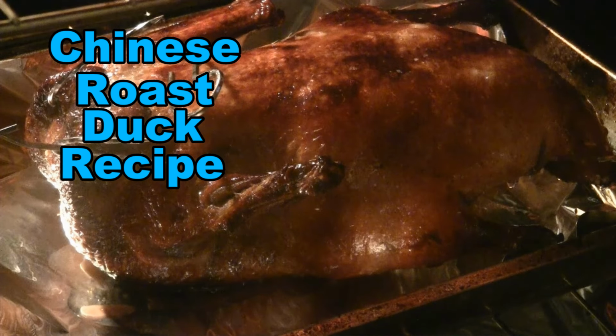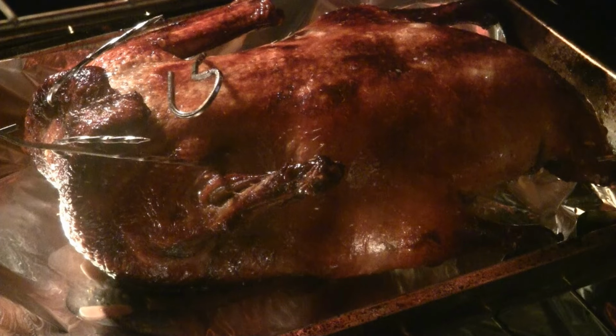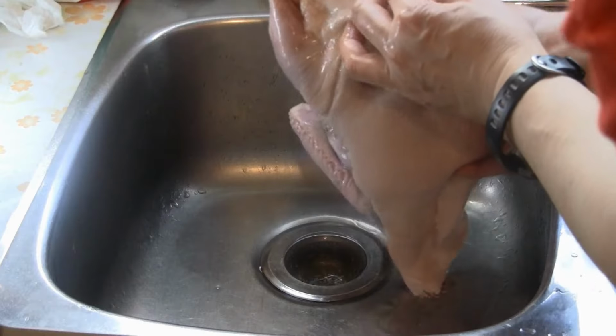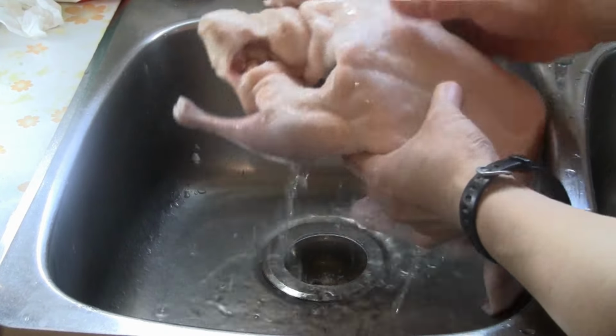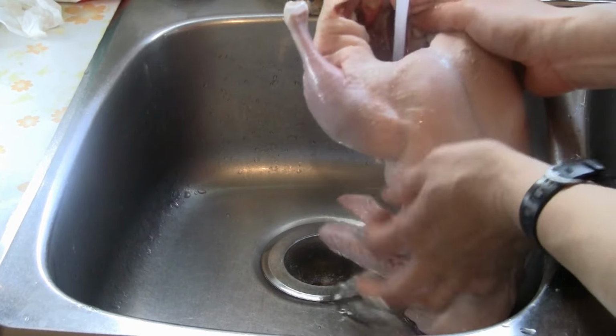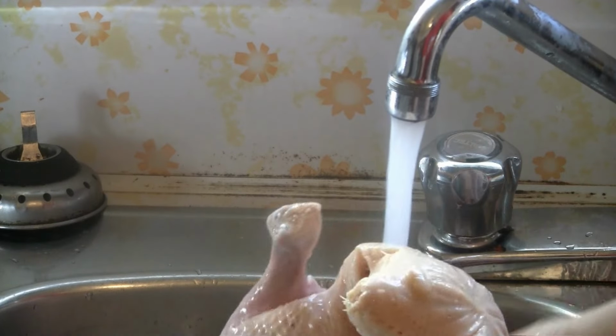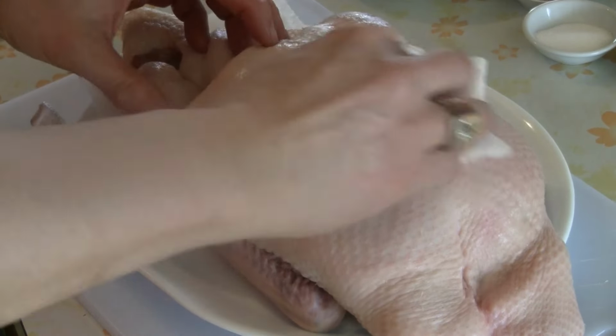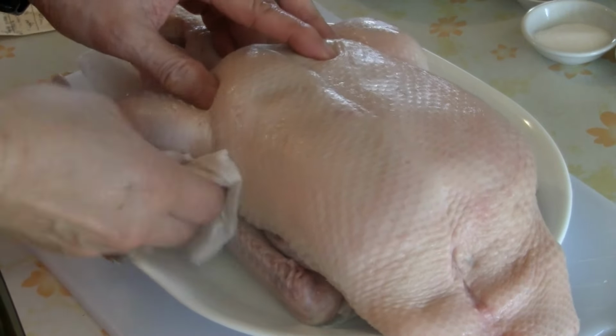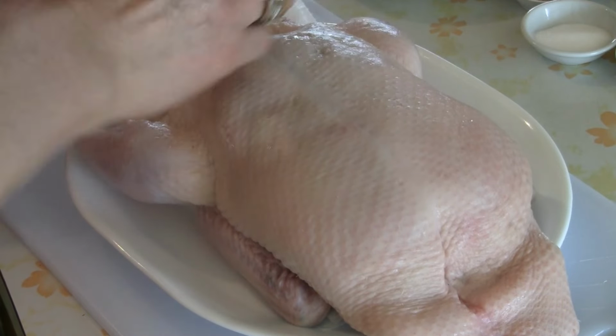Today we have a special dish for you. It's Chinese roast duck. So this is a real delicious recipe, so let's get started. To start, clean your duck by rinsing it several times in cold water. Be sure to rinse the cavity a few times as well. Use paper towel to dry the entire duck, including inside the cavity.